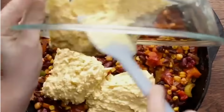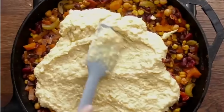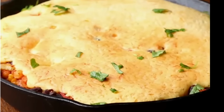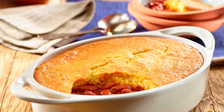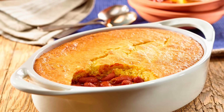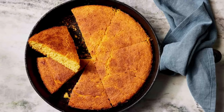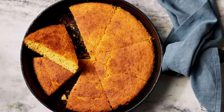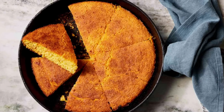Originating from a blend of Native American and Mexican cooking techniques, the dish was adapted over time to include a variety of beans and sometimes meat, making each rendition a local specialty. The dish not only satisfies with its rich flavors and textures, but also serves as a practical one-dish meal that could easily feed a family or a gathering. Cornbread-topped frijoles became favored for its economical use of basic pantry staples and its ability to be prepared ahead of time, making it ideal for communal meals and family dinners.